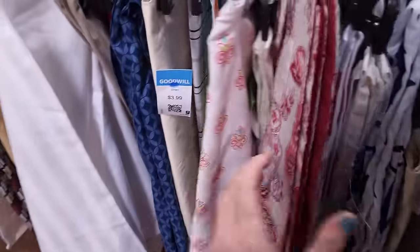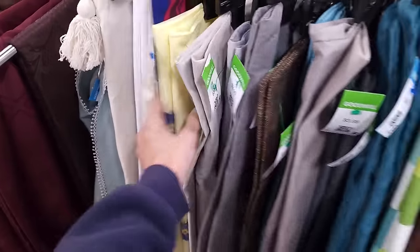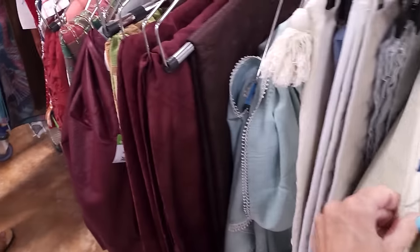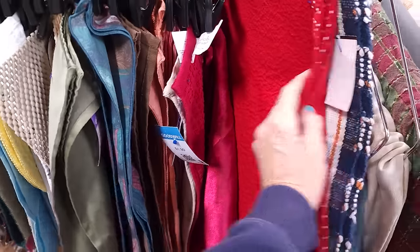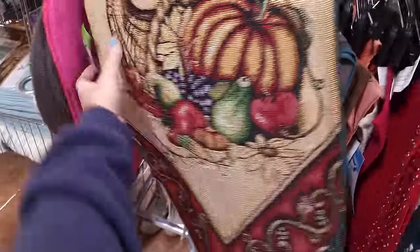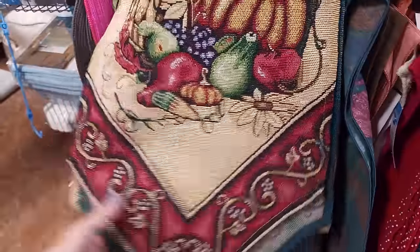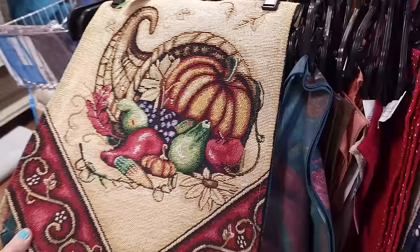I'm in the linens, pillow covers, and such. I did already sell those placemats that I got a video or two ago. So, like I said, I love buying and selling placemats. Nothing easier to ship than a placemat. The tablecloths and such. That's a nice table runner for fall with the cornucopia. It's $3.99. Nice and clean. I think I'm gonna pick that up too.